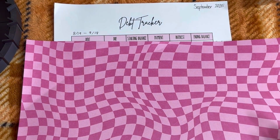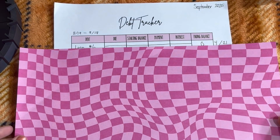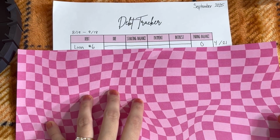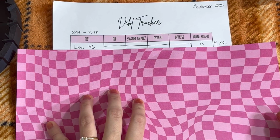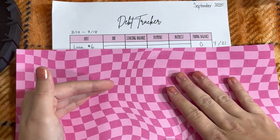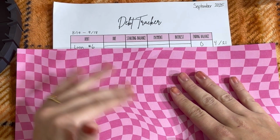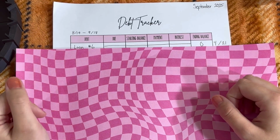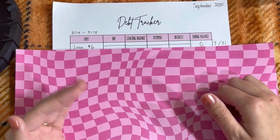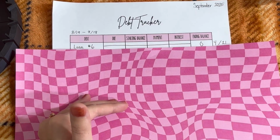So as always, I usually start with loan number 6. Loan number 6 we paid off in April, I should say. I almost said last April. So loan number 6 was paid off in April. Super exciting. I like to do the debt snowball method. So you start with the smallest balance for whatever debt you might have, whether it's a student loan, whether it's credit card, whatever it might be. You start with the lowest amount, and then when that's paid off, you just go to the next smallest and kind of go from there.